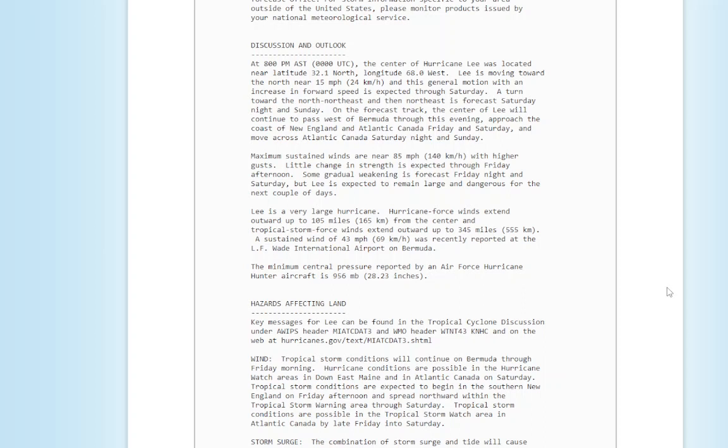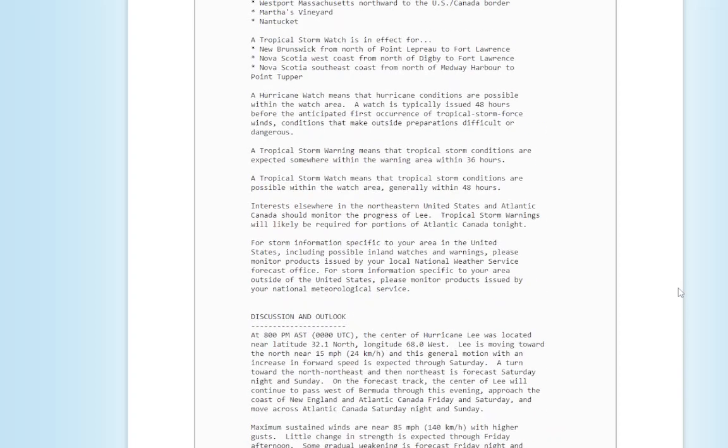Lee is a very large hurricane. Hurricane force winds extend out to 105 miles from the center, and tropical storm force winds extend out up to 345 miles from the center. That's incredible. A sustained wind of 43 miles an hour was recently reported at the L.F. Wade International Airport in Bermuda.